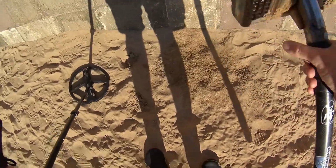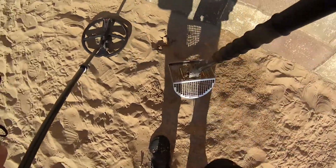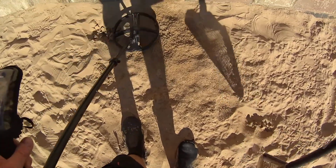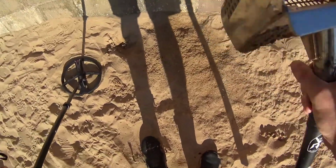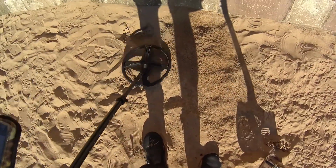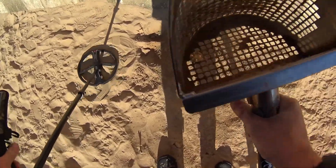Oh, we've got a coin spill. That's a 20. Be 5 pence. That's a 10. Oh, that's what's dropped the Bank of England. That's a 20.